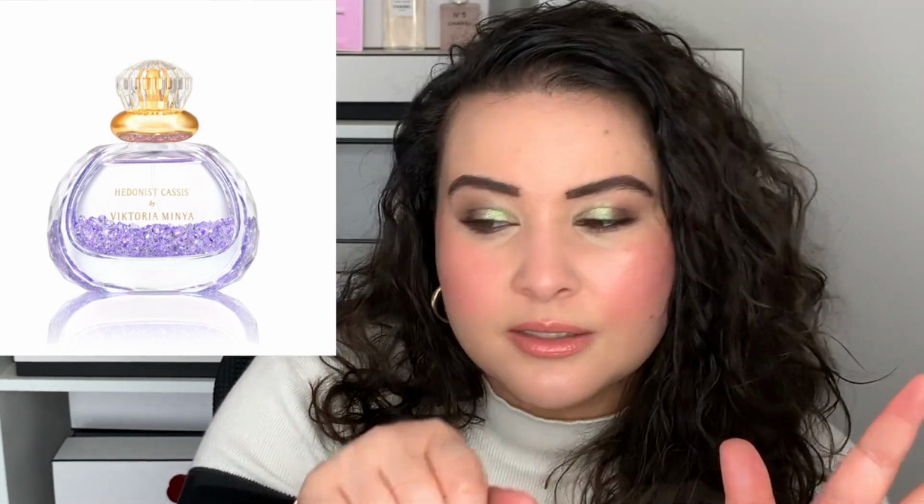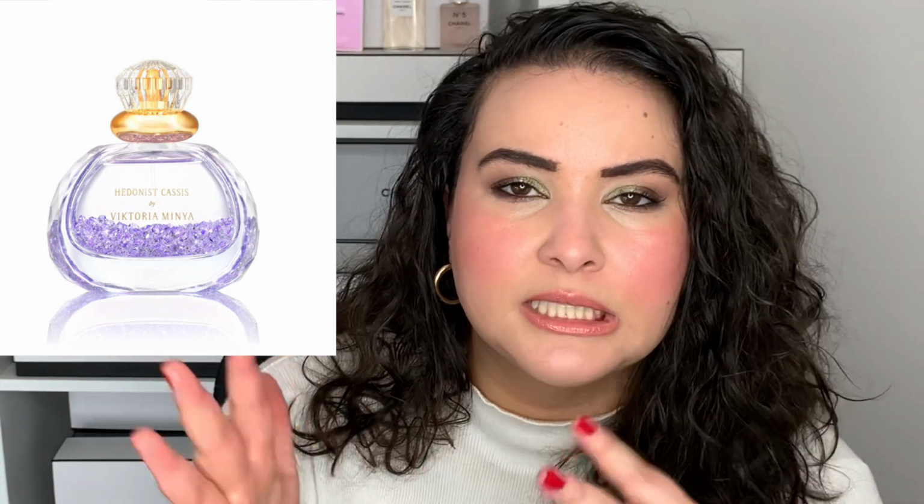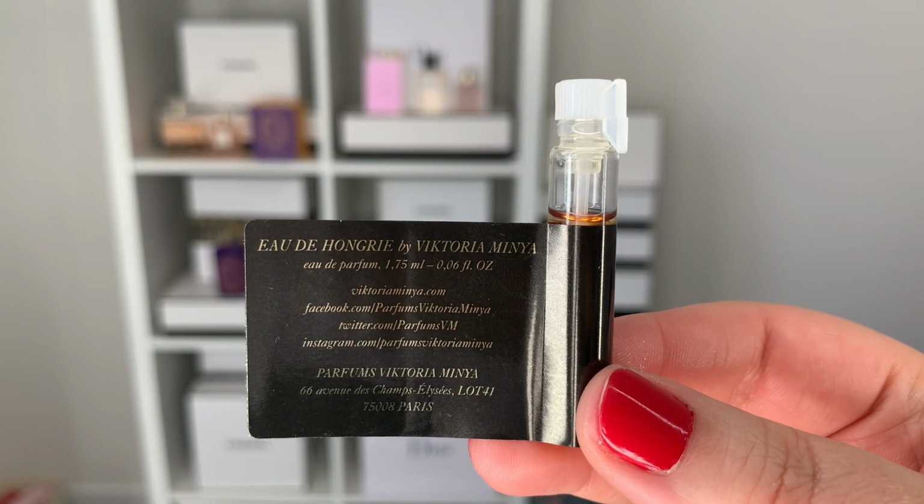It's also sweet, but it's more fresh. It's not a gourmand like the first couple of ones. This is just a sweet, light, and fresh perfume. This could also be an office daytime fragrance as well. It's so nice. And then the last one here is called Eau d'Angry.